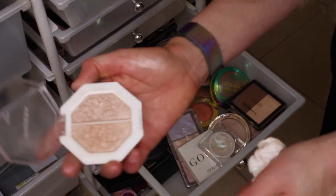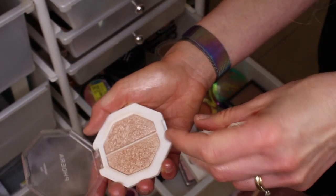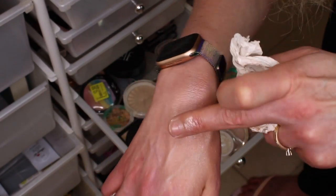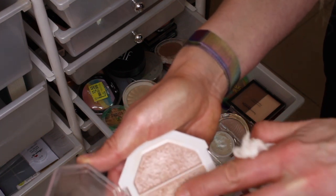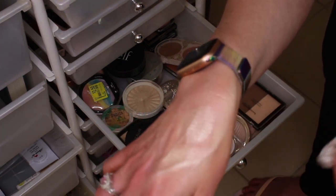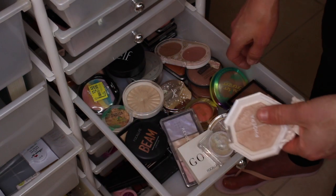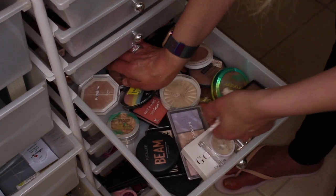Another Ofra highlighter. I loved it when I first got it. Now, I don't know. I kind of feel like the more I use it, the less I like it. It still has payoff, but I have so many highlighters that are way better than this. And now I'm sampling it. It looks nice, but I don't know. I guess I'll have to put it in a maybe pile. Maybe out there somewhere.